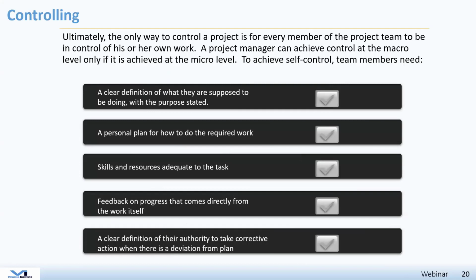And to do that, you need to have a project baseline so that you can compare your actuals later to the project baseline. But again, remember that you need, as a project manager, to achieve control at the macro and micro level. Micro level means self-control before you start controlling the project. And these are a quick list of some of the activities that you can use in order to control the team members' performance and your performance as a project manager.